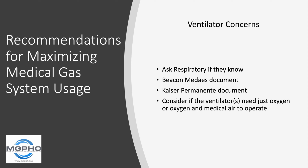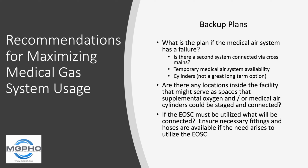Try to use that as part of getting a complete package here, a complete picture of what's going on. And then consider if the ventilators need just oxygen or if they're going to need oxygen and medical air to operate. That will have a big impact on whenever you're trying to decide how to maximize med gas system usage.